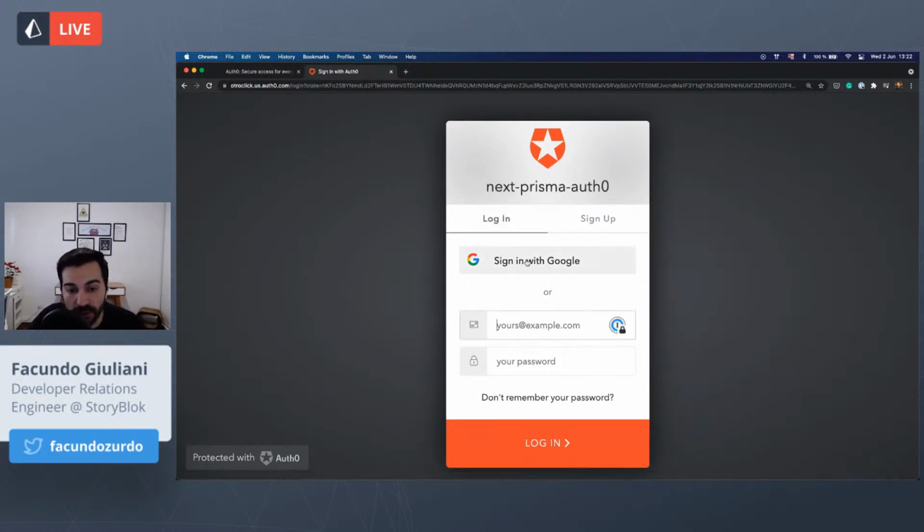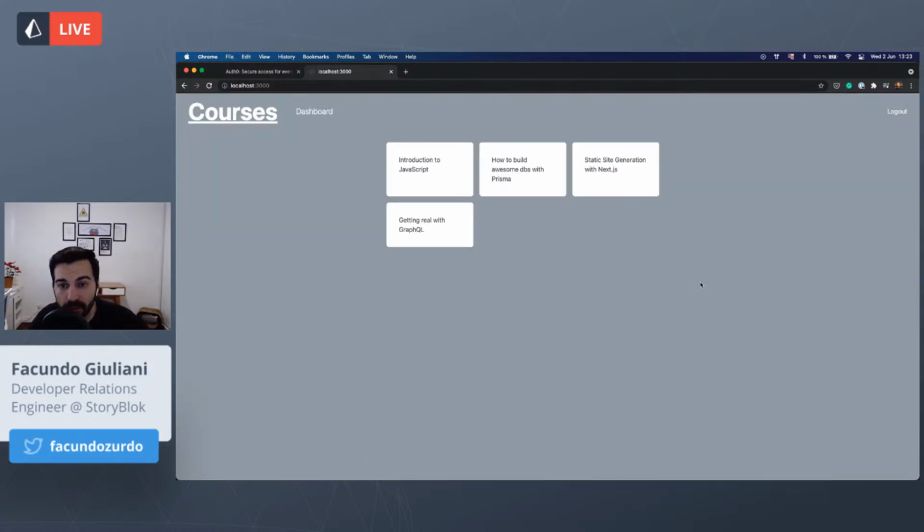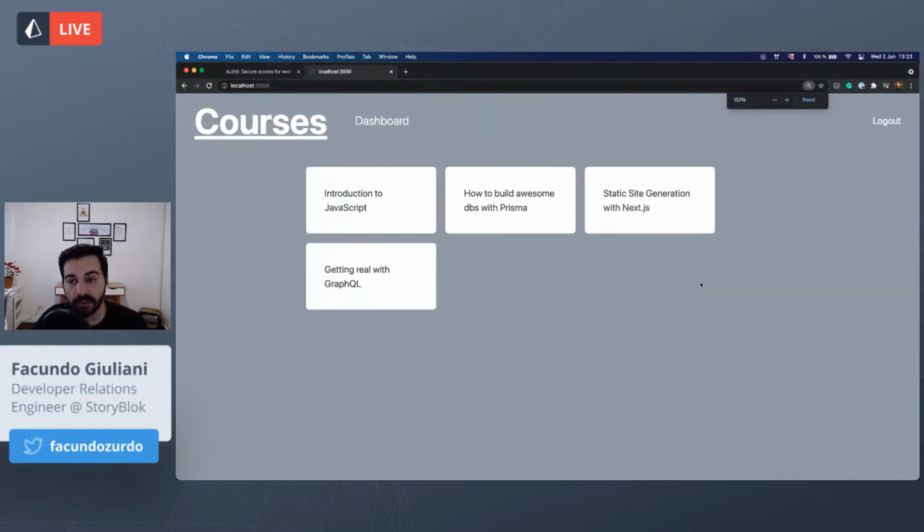But I will log in using a Google account that I already have. I will select one of my Google accounts. And after logging in with Auth0, I'm redirected to the callback URL that I defined in the Auth0 platform, which I will show you later. And now if you see the page, instead of having a login link at the top right corner, I have a logout, and a dashboard link that didn't appear when I was not logged in. This dashboard will display all the courses that I already acquired.